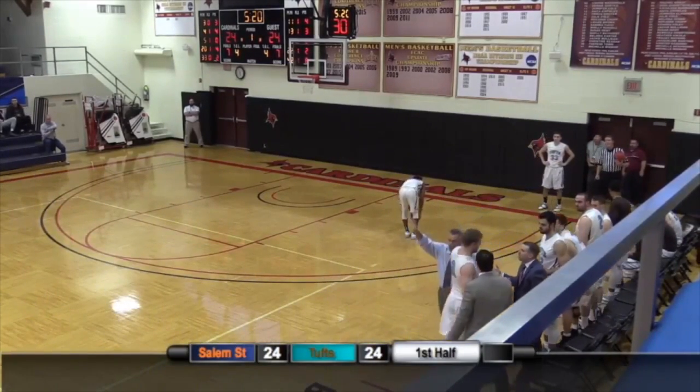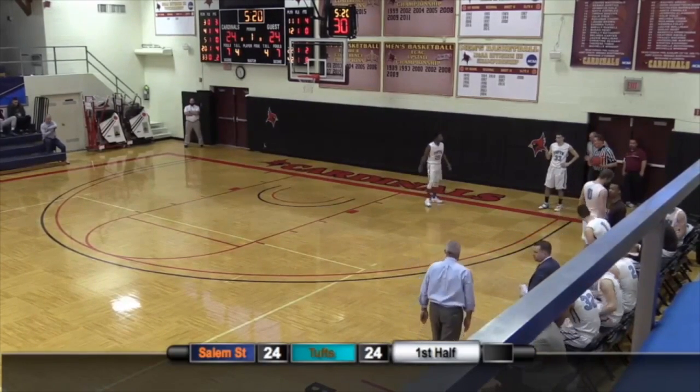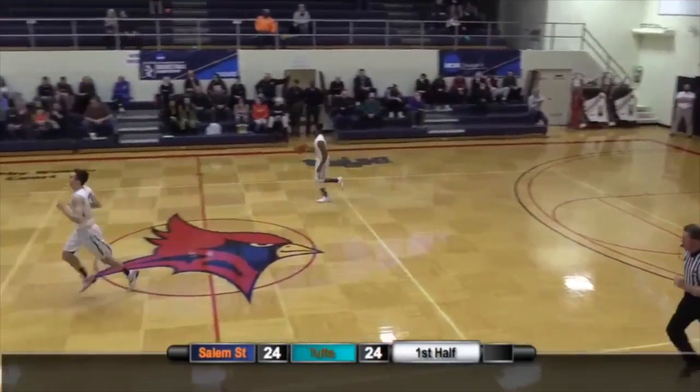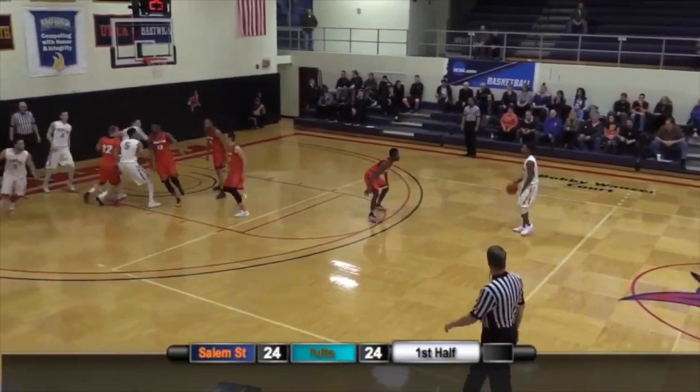More subs in. Jacob Lindland returning. Ethan Feldman back into the game for Tufts. Tied at 24. 5:15 to play in the half.